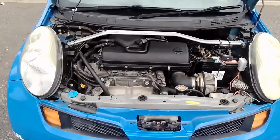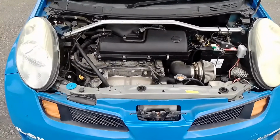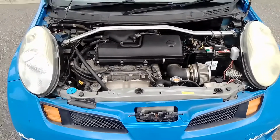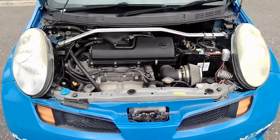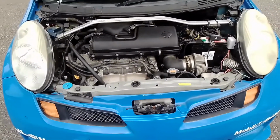And the reason why this car sits on BC Racing coilovers is because the owner of the car couldn't actually get in and out of his parking area at home, because when the car arrived it was just too low and it was catching on the ramp going into the parking area. So it has been raised very slightly.